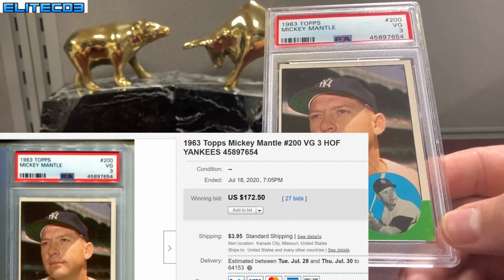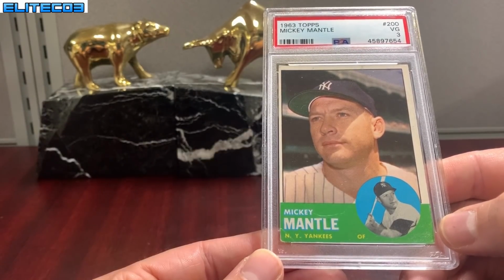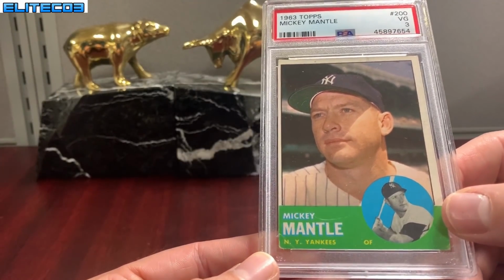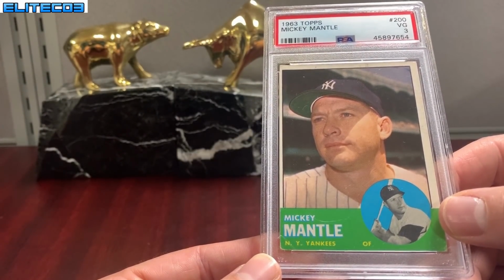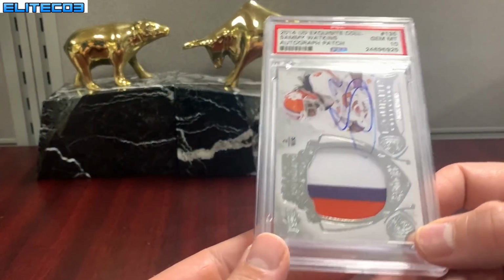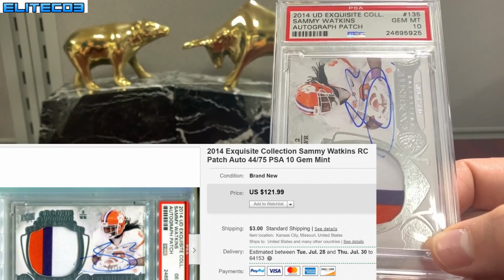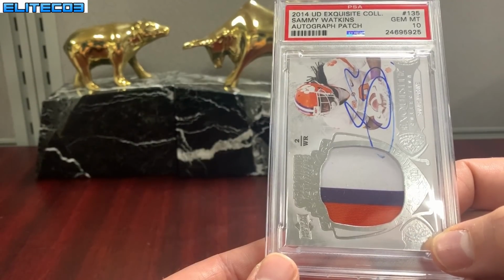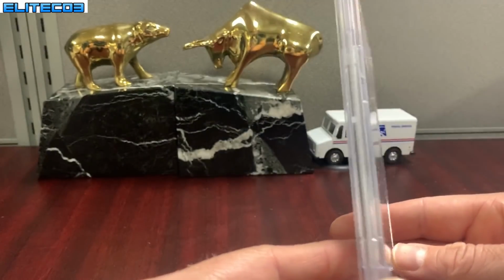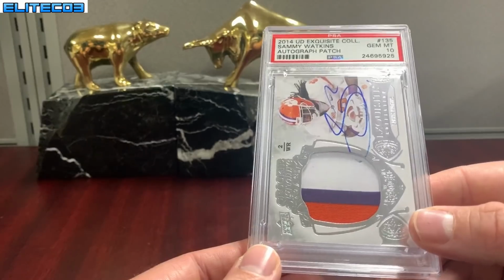Here's a 63 Topps, off-centered from left to right there. I got this one back in an order and just ran it in auction. That left to right kind of bugged me, but still a nice card. He's on the Chiefs right now, but Sammy Watkins, this is his Exquisite 14 to 75, and that's Gem Mint 10. Thicker card stock. PSA does grade the thick cards differently, it seems.